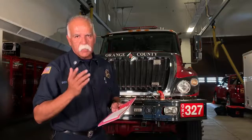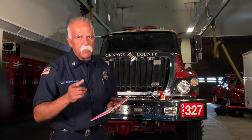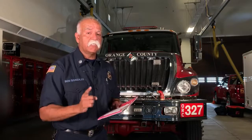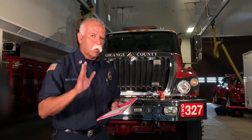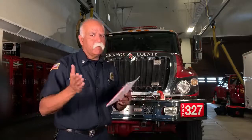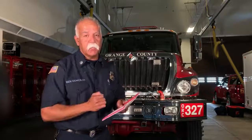Smoke detectors. How many of y'all have smoke detectors? Ask mom and dad how many you have and make sure that the batteries are good. Ask them when the last time they changed them was, or once a year, okay? We need to change those batteries once a year. Don't play with matches. Goes without saying, never play with matches. You find matches, give them to an adult, okay?